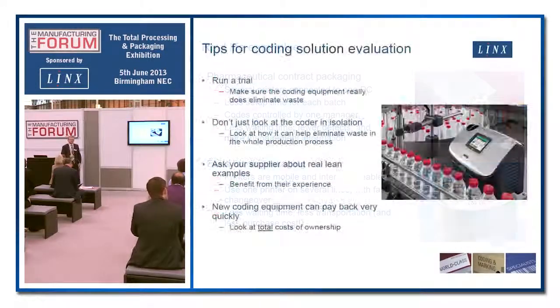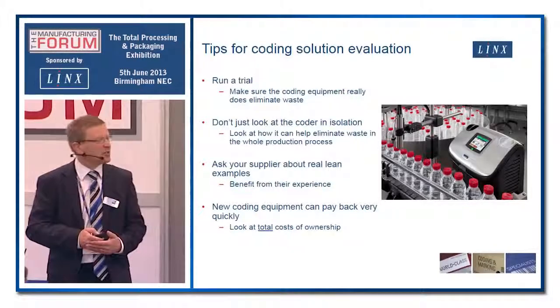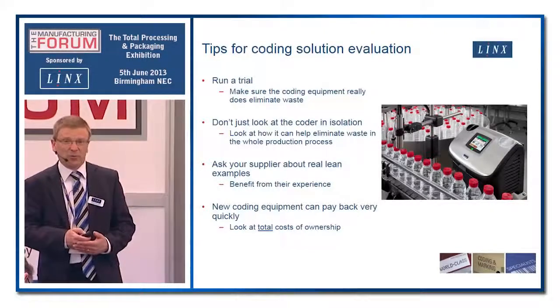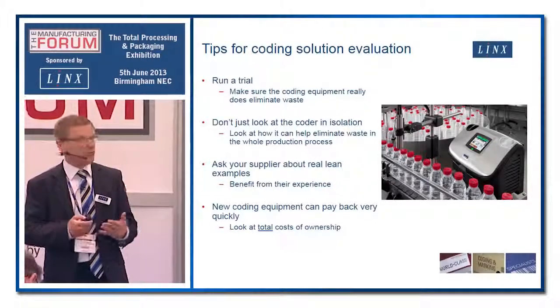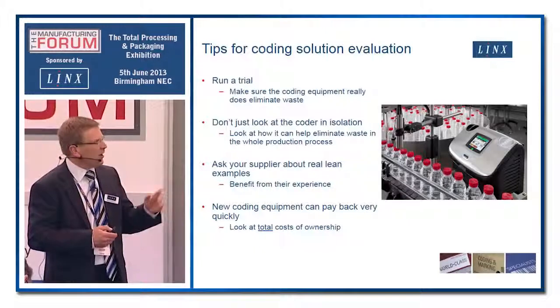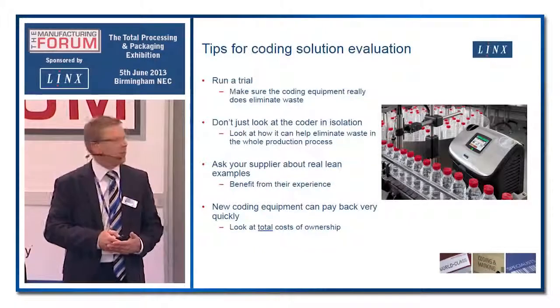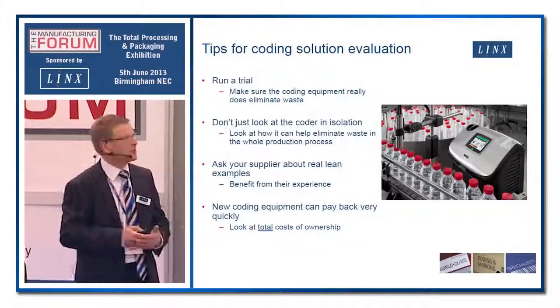So, I hope you'll agree that if you look at the changes that you'll see around the exhibition today in coding and marking equipment, that it really can help you to reduce waste and become more flexible and more productive. Here are some tips though that I'd like to propose for looking at new coding and marking equipment, because it is a significant investment.